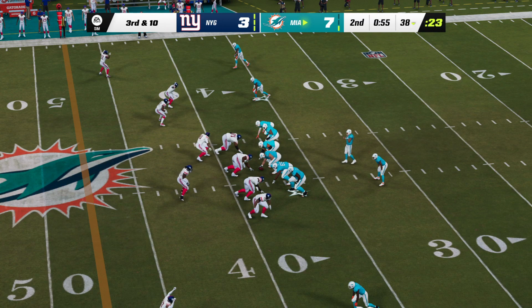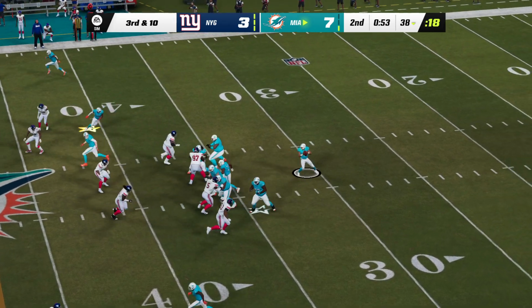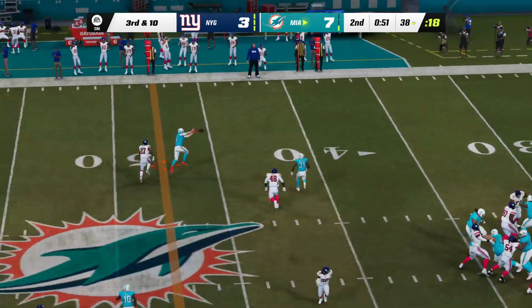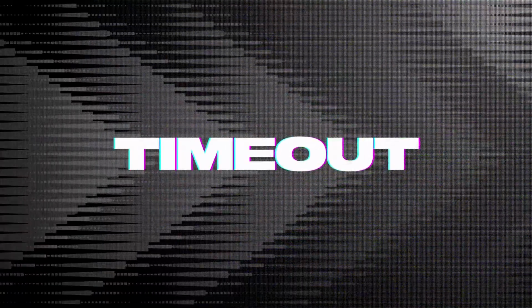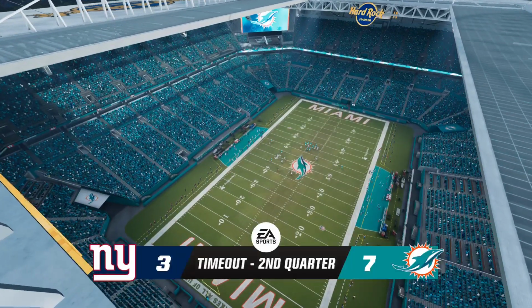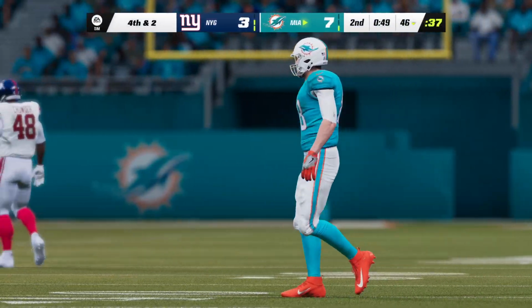Now they face a 3rd and 10 after back-to-back incompletions. Here's Tua. That's complete to his tight end, Mike Gesicki. And he will get him down a couple yards shy of the first down marker. A nice tackle coming up from his free safety spot.